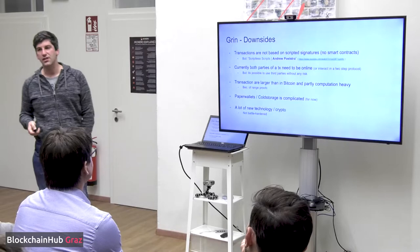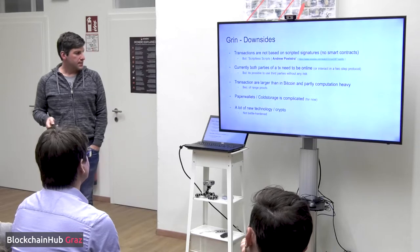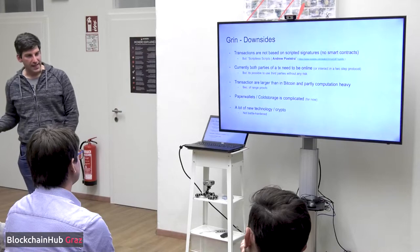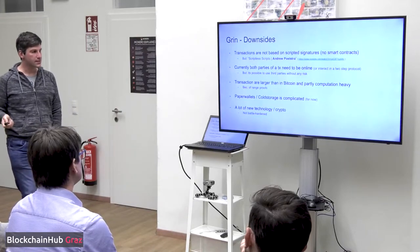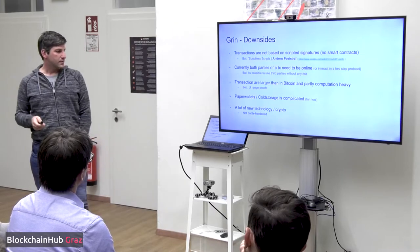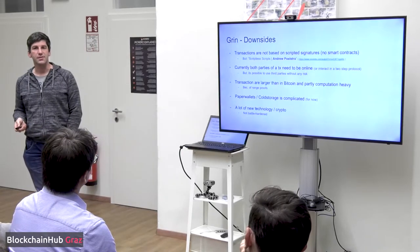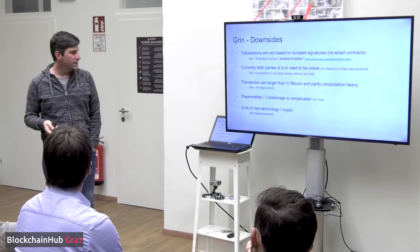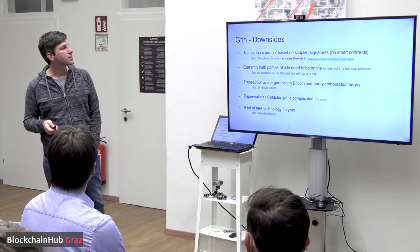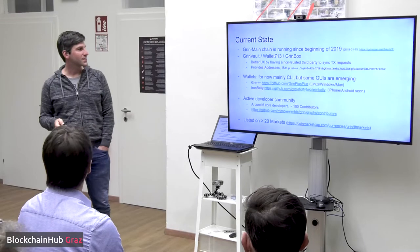Things like paper wallets and cold storage are not that easy with Grin because of the interactive properties of the transactions. And of course it has a lot of new technology, new cryptography that is not as well known as the cryptography used in Bitcoin, so it's not that battle hardened. There might be some implementation errors, or some bigger problems that were not imagined, so invest carefully if you want to invest.